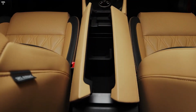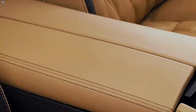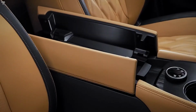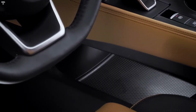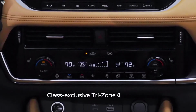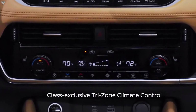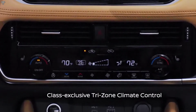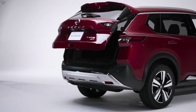Created with today's active families in mind, there are thoughtful storage and utility features throughout. For example, the new butterfly opening front center console allows for ease of pass-back access to the second row, and the new e-shifter allows for more storage space under the center console. There's a class-exclusive tri-zone climate control so parents can set the temperature for rear seat occupants separate from the driver and front passenger. The motion-activated tailgate can be opened with a simple kick under the bumper.